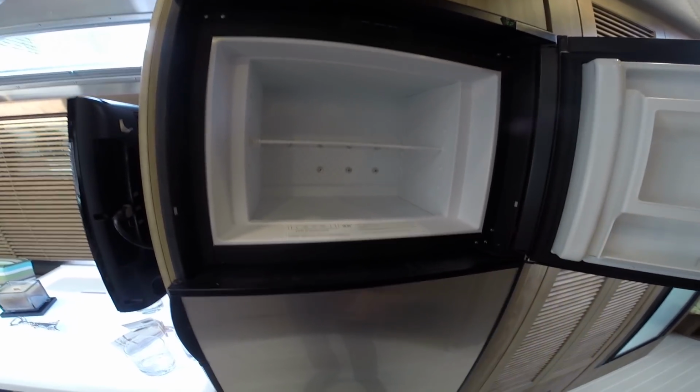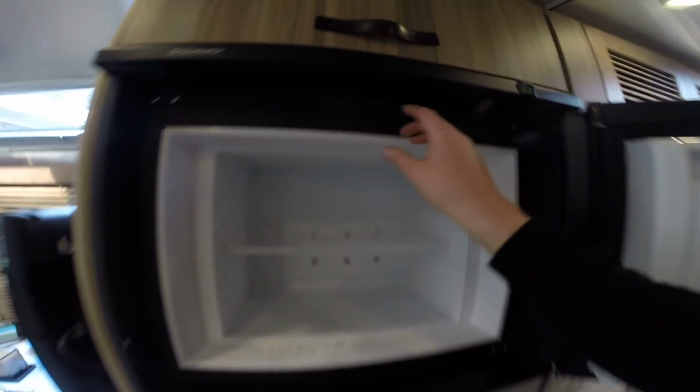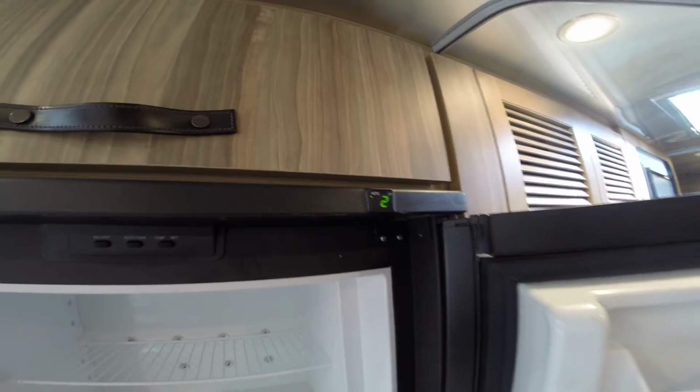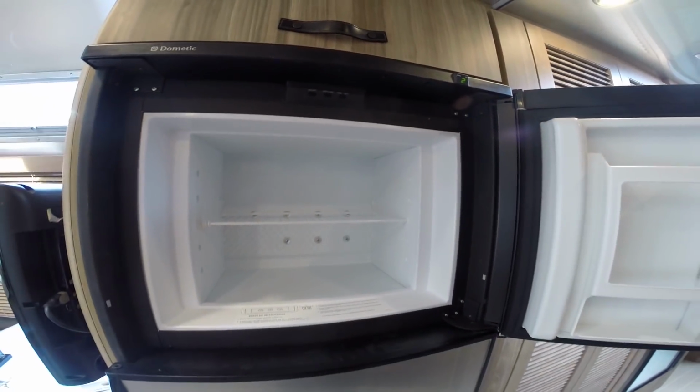So now it's heating back up. But you could change your temperature set point. Right now it's on the max. It doesn't need to be. We could probably put it on 2 today because it's so cold outside.